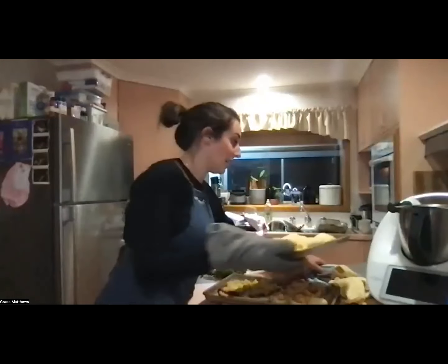I'm a firm believer, and I'm going to put this hot tray down, but I'm a firm believer in utilizing things to the absolute max. So if you do have leftover dough and you don't feel like making it, don't throw it out. Make pizza scrolls, make calzones, reinvent the things that you have. Again, if you don't have the exact ingredients I have tonight, look in your fridge and see what's in there.